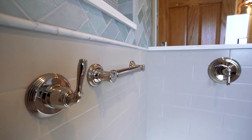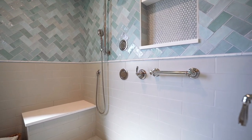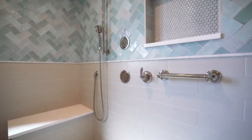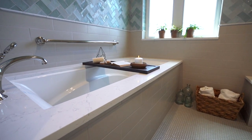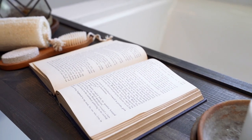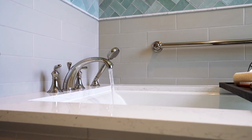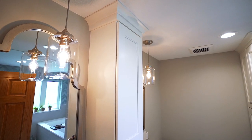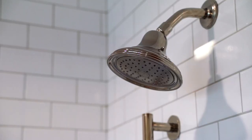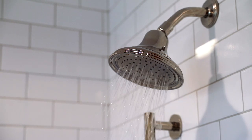Each room was created with its own unique character and custom features. The master has a large walk-in wet room with body sprays and a large soaking tub, creating the perfect space to relax. Everything from the soothing blue tiles to the soft light from the pendants over the sink was selected to create an elegant and spa-like space.